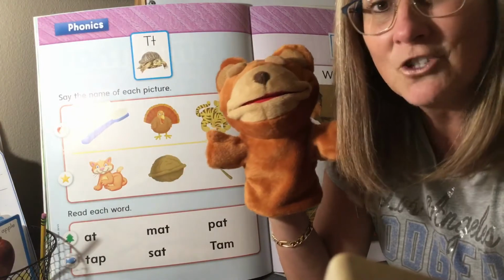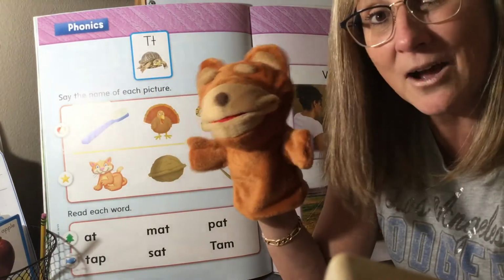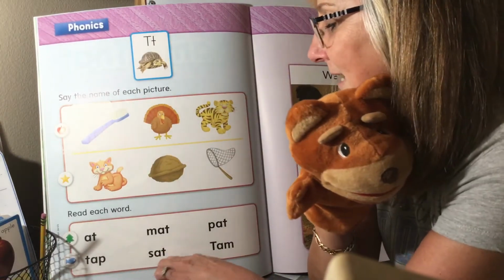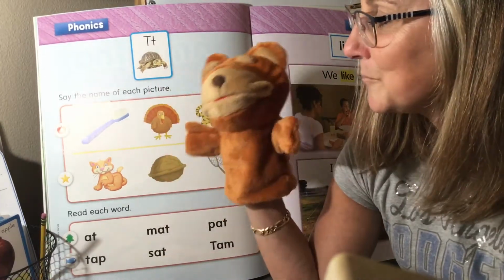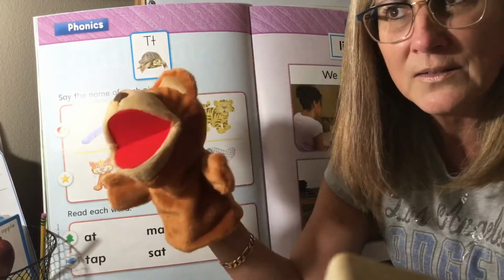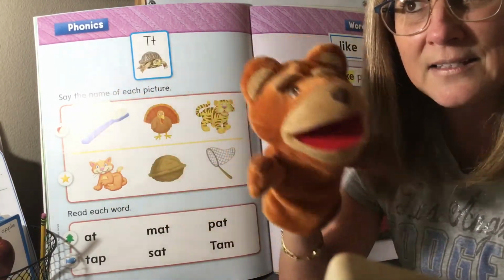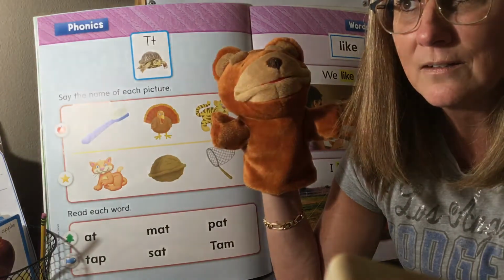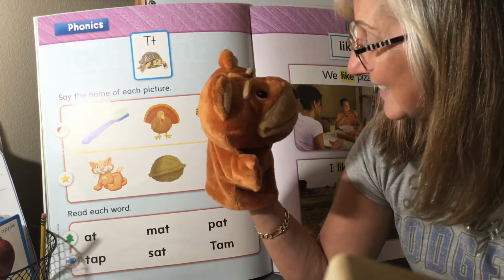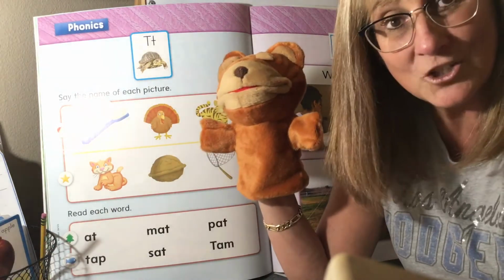Okay, we are starting to read. So your child should be able to sound these words out or say what the word is when I put the sounds together. So we have another one, S-A-T. Ready? Okay. S-A-T. Sat? It is sat. So I sat on my chair.